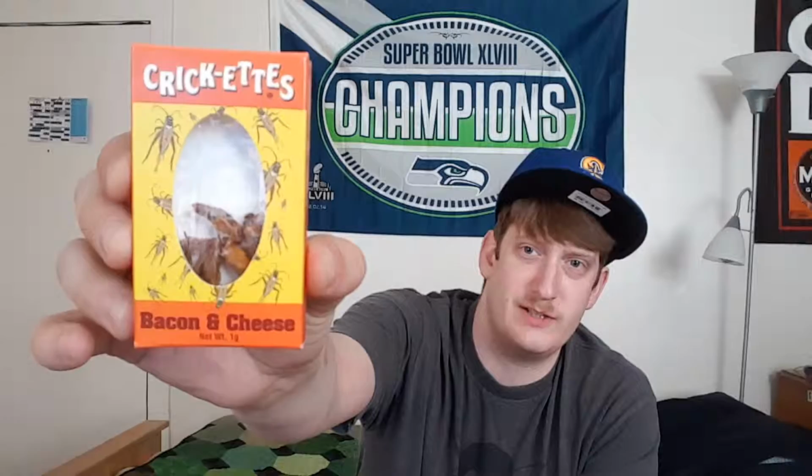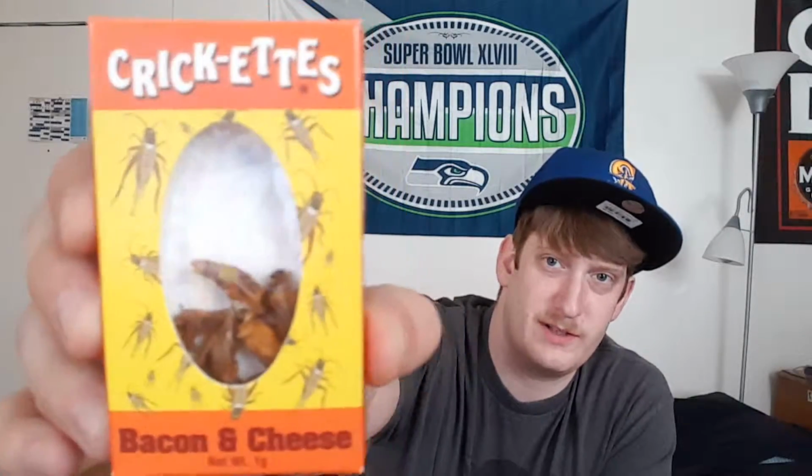Today we're doing a snack food, I suppose you could call this. It is something that most people in the US would look at and cringe and never want to eat. But in a lot of the other parts of the world, this is a fairly common protein food source. And it's crickets. Granted, most other places probably don't do the bacon and cheese flavoring on them, but as you can see, that is a box of crickets.